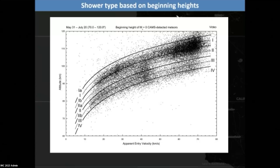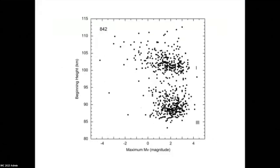And if you take one shower, so take one velocity, and you take a bunch of meteors, then for one shower, it looks like this. So in a given shower, you have meteoroids that start high and meteoroids that start low. And I consider those as two groups. And so basically they are presented in the data as two groups.